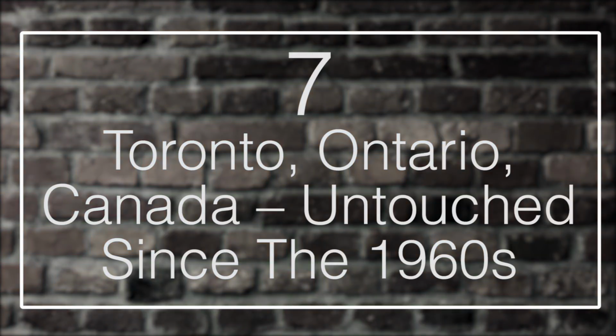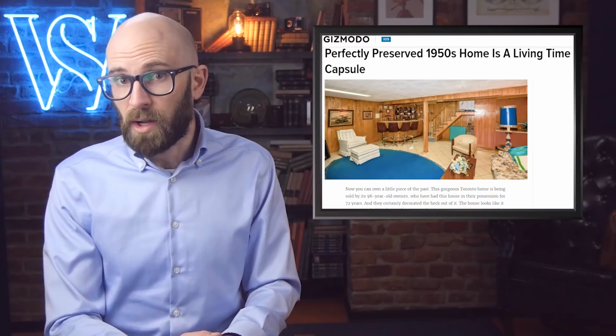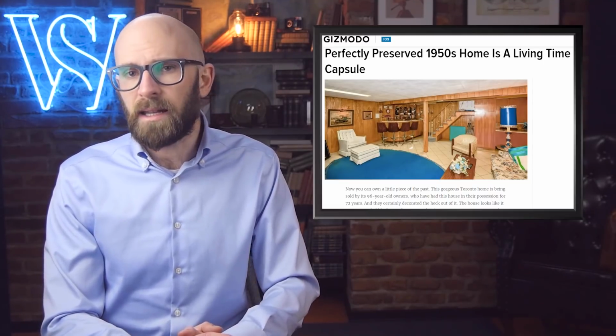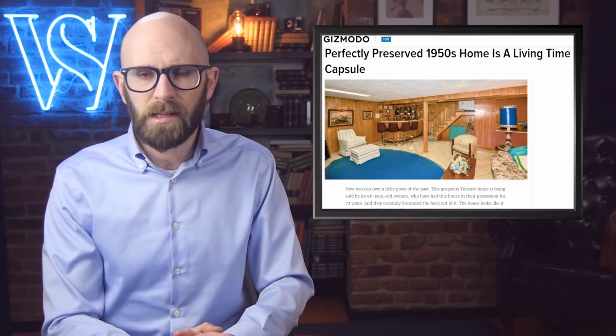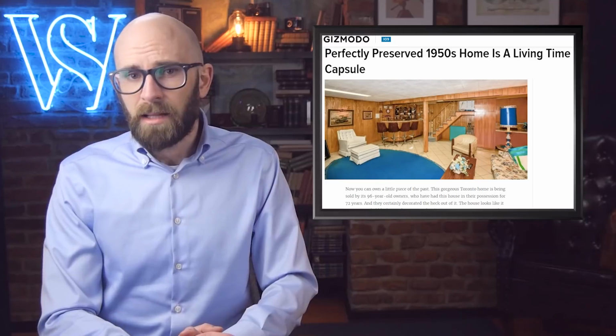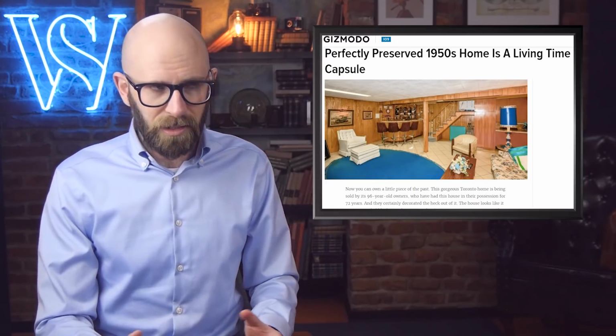Number 7. Toronto, Ontario, Canada. Untouched since the 1960s. If the Easter Bunny was real and lived in a house, we're guessing it would look very much like this one. Located in Toronto, this place has pastel colors everywhere. This includes the mint green living room and the pink kitchen, which still has a rotary phone, which is also a pastel pink color. The basement is wood paneled because what else would it be?